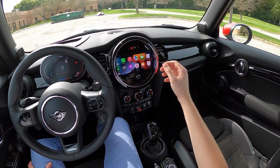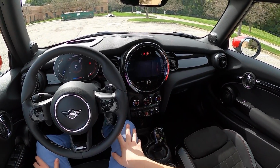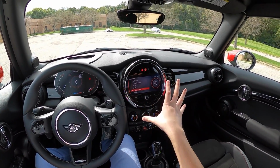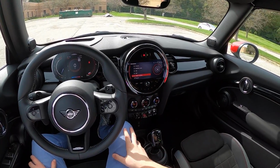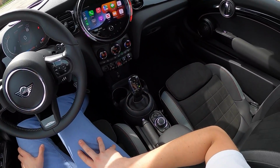As far as infotainment, same as the normal Mini. We've got wireless Apple CarPlay here, and if we go back to just our Mini menu, you know, it's just like a scaled down version of BMW's iDrive. When you're in Apple CarPlay, everything works as it should. I haven't really been having any problems with that so far.